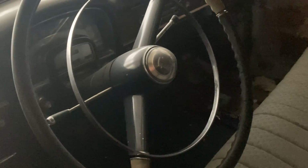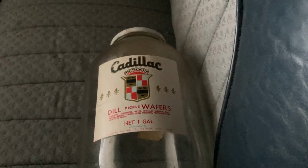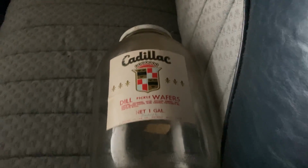I know it's a little dark in there, but look at this original leather. Look at how nice, soft that is yet. I don't know if you can see that fabric. That's all the Cadillac crest. It's actually embroidered right into the fabric. Something of interest there. Cadillac pickles.